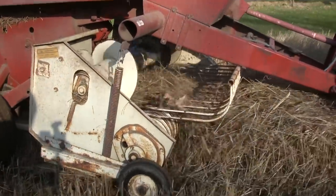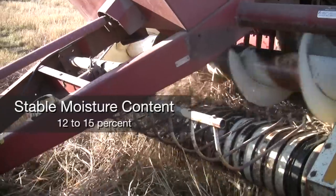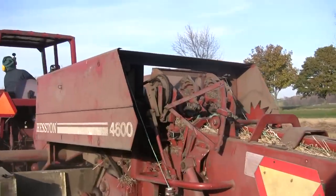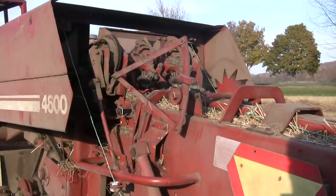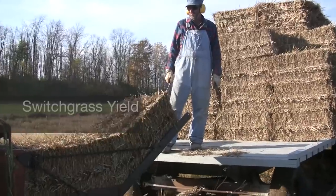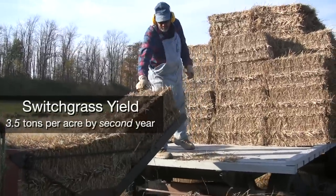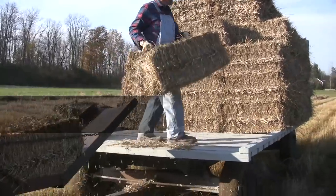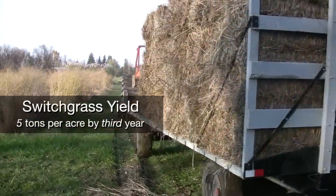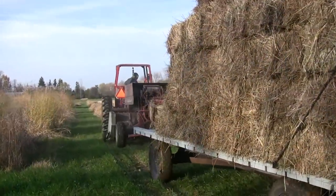Stable moisture for hay is usually 12 to maybe 15% moisture content. So it's not really different than our normal hay. Our highest yields were running about 3.5 tons of dry matter per acre. We're hoping by the third year that some of our varieties and grasses may get up to 5 tons. Either round bales or square bales can be used.